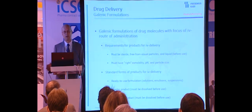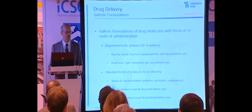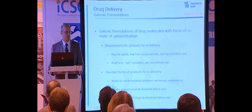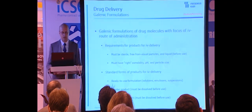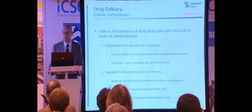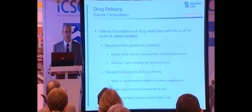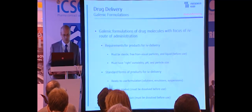Furthermore, it must have the right osmolarity, it must have the right pH for application, and in some cases, as we will see, also the right particle size. And standard forms for IV drug delivery is, of course, a ready-to-use formulation, which is the best if you can use that, because you don't have to handle it in the hospital again before use. And this is mainly comprised of solutions, aqueous solutions mainly, emulsions and suspensions. Then we can have powder products, where a powder is filled and before use it must be dissolved. And a special form of powder products, of course, lyophilized products, which are first in a liquid form, then in a powder form, and finally again in a liquid form when you dissolve it before use.